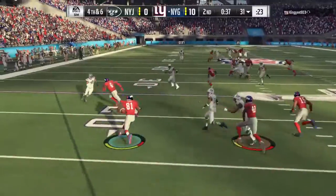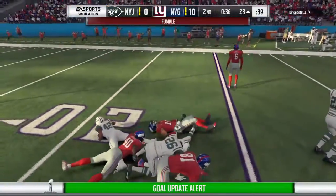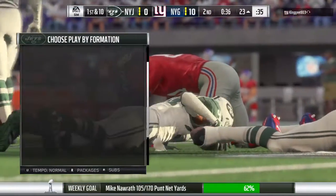And it's taken in at the 9. Now a hit and a loose football. And it's scooped up by the Jets. And his guys are going to get the football at the 23-yard line.